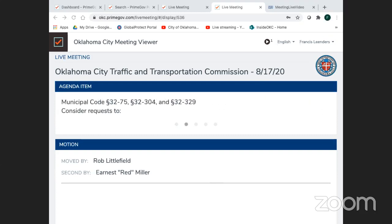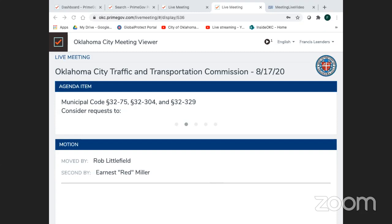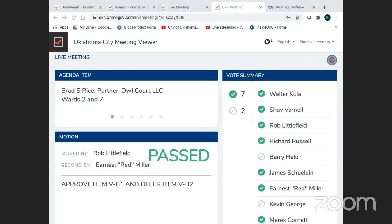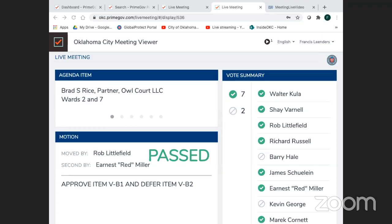Commissioner Littlefield, I vote for approval. Commissioner Shoeline, Aye. And Commissioner Miller, Aye. Okay, so the item has passed with 7 votes. So we're good to go on that one.